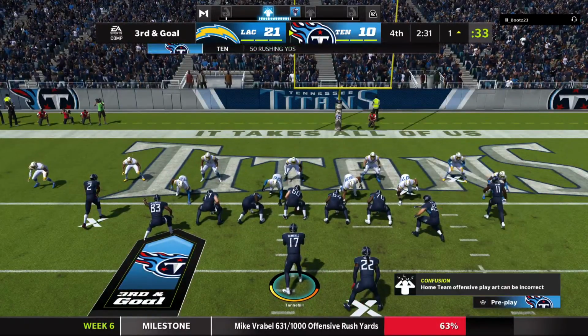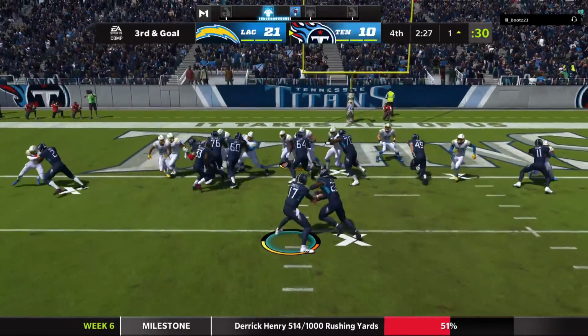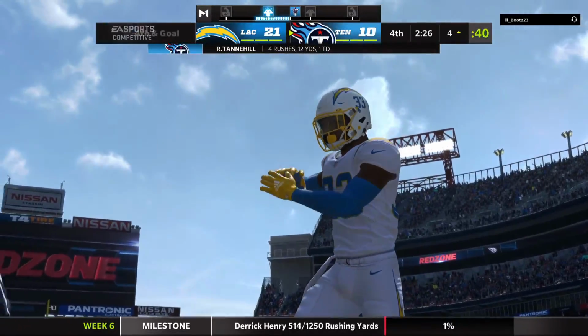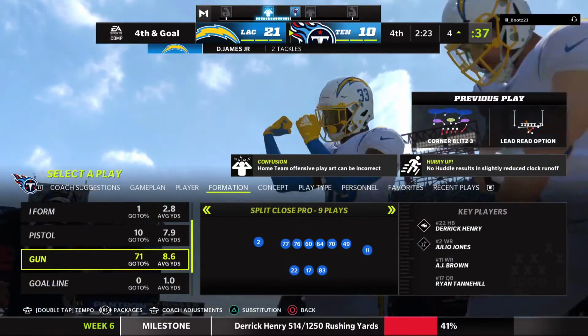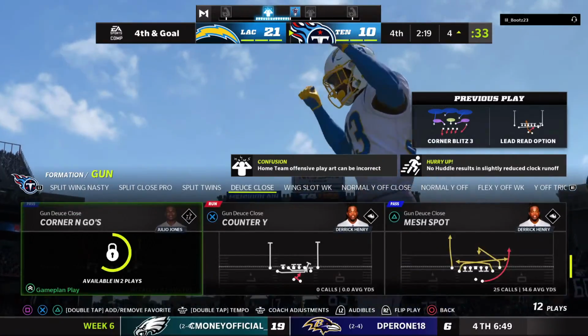Now, they'd really like to make the short field pay off. We'll see if they can, but this is 3rd and goal. And they'll try and run the option to pick it up. And that one going nowhere from the start as he's met in the backfield and goes backwards. That winds up being a 4-yard loss and leads to 4th down.